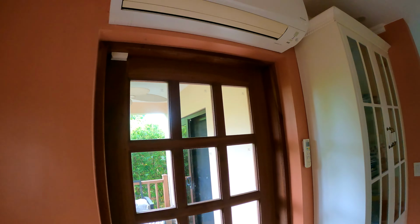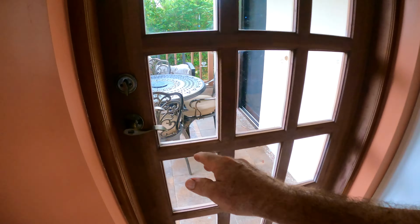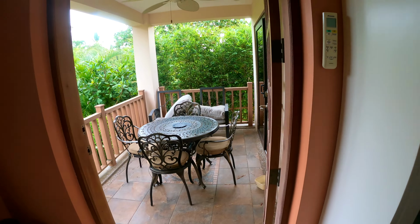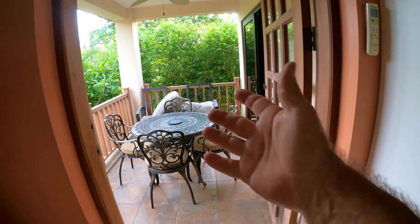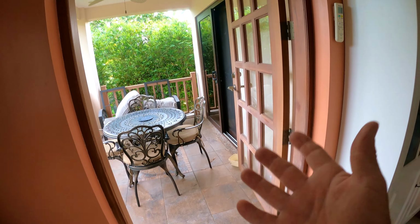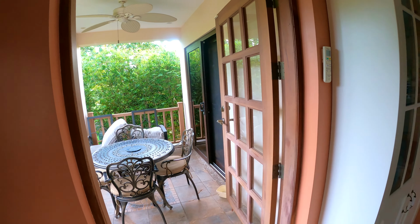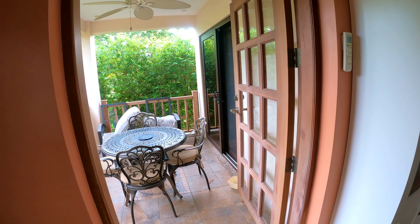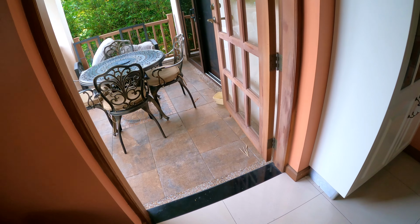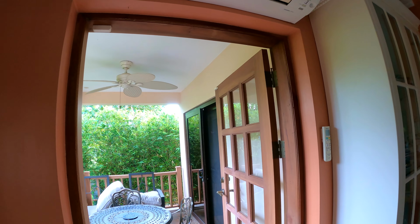Well, here's the challenge. The challenge is putting some type of a screen in this area so that we can open this door. We really like the air that we get from this door that goes out to the garden space, our lanai, into the kitchen area here, but it's very difficult to put a screen here because the door opens outwards, so we can't put a screen door on the outside. So we took an opportunity to look at a different type of a solution, and we're going to talk about that today.